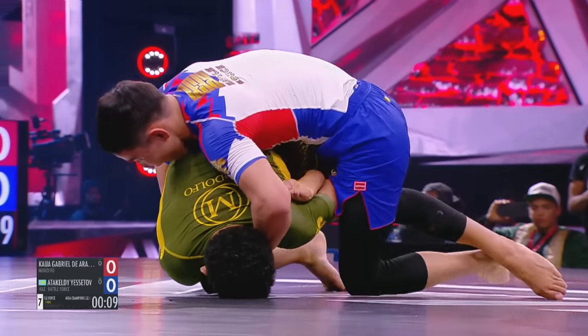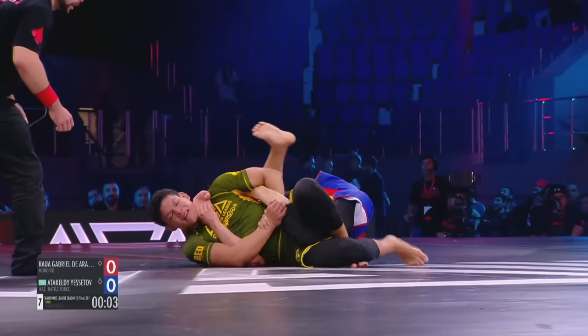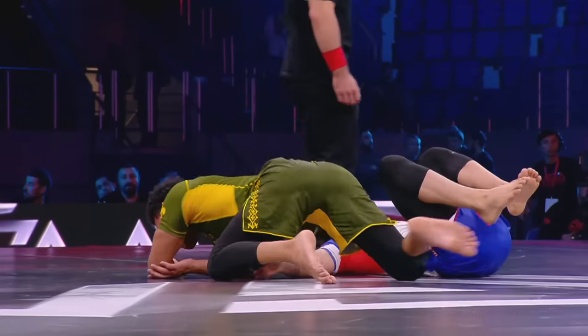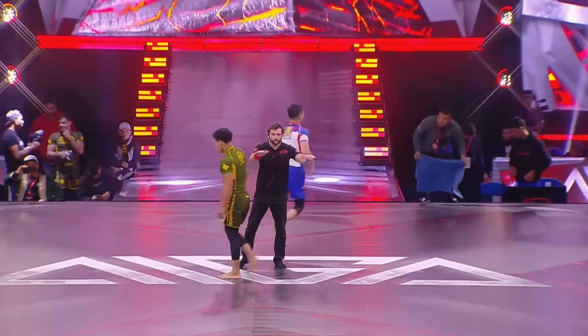Nice work by Esetov, sneaking out the back door against that attempted guard pass. Now getting into a leg entanglement. Gonna try to use it to come up and sweep. Gabriel shuts him out, going to this belly down ankle lock. Could be a lot of pressure. Oh my goodness.